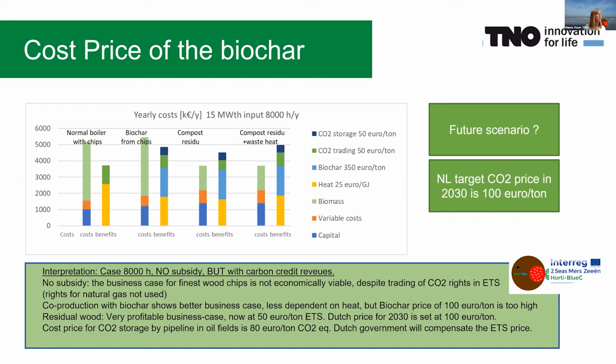However, if you go to the compost residue, there you see that both the drying with normal heat or with the waste heat, they are both very profitable. So it shows a much better business case, and it doesn't need even any subsidy. So anywhere between the price of 100 and 30 euros per ton for the biomass, I think for the NHR concept, we have viable business cases. The 100 not quite, but if you come a little bit lower, or if the CO2 trading prices would go a bit up, then I think without subsidy, you could run an NHR concept.